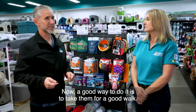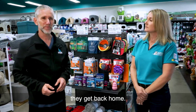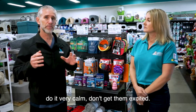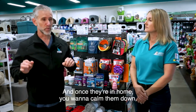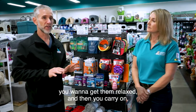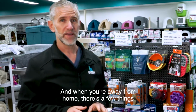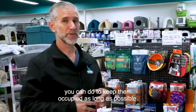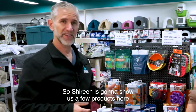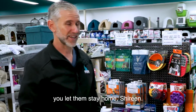Now a good way to do it is to take them for a good walk, get some exercise, get them tired so they're tired by the time they get back home. It is very important as you get back home from your walk, do it very calmly, don't get them excited. And once they're home, you want to calm them down, you want to get them relaxed, and then you carry on, get ready to leave home. And when you're away from home, there's a few things you can do to keep them occupied as long as possible. So Shireen's going to show us a few products here that can be useful as you leave home and as you let them stay home.